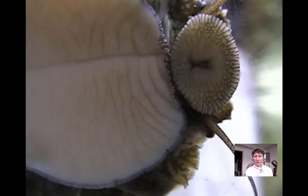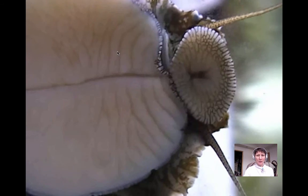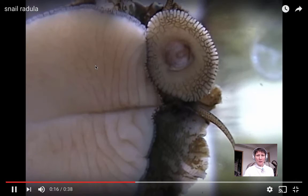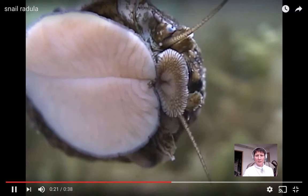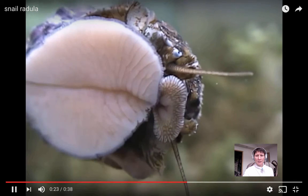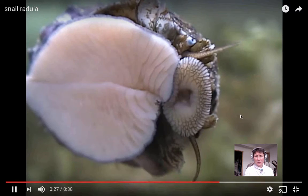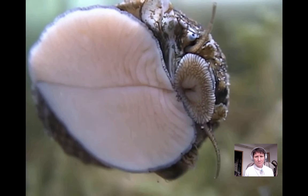There you go. So there it is, rasping out algae that's on the side of a fish tank. And by the way, you have a great view right here of the locomotory organ. So this is the foot moving along and kind of moving it along the side of the tank. And it has these sort of fleshy lips around its mouth as well. And there goes the radula again.